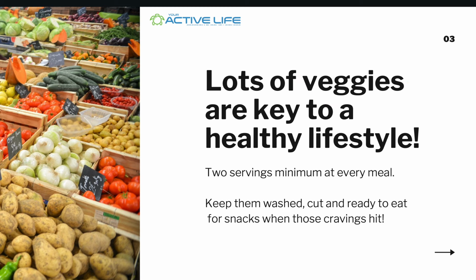So even if it's the same vegetable that you're going to eat every day starting off, that's fine. Just get them in. 2 servings minimum for every meal. The key here also is keep them washed, cut, and ready to eat for snacks when those cravings hit.